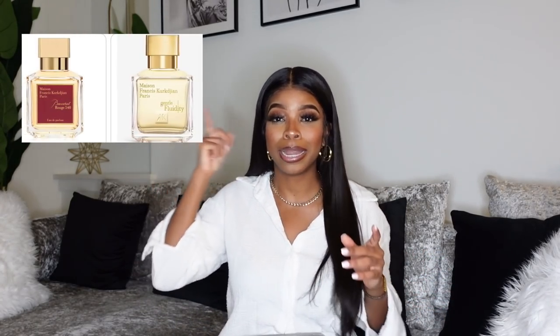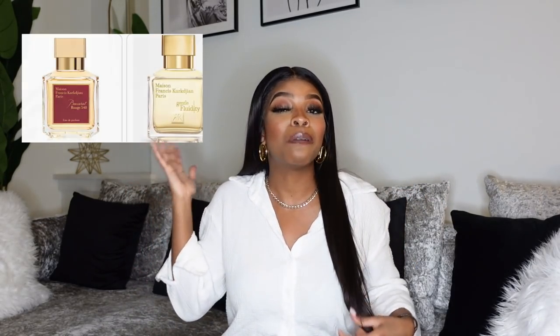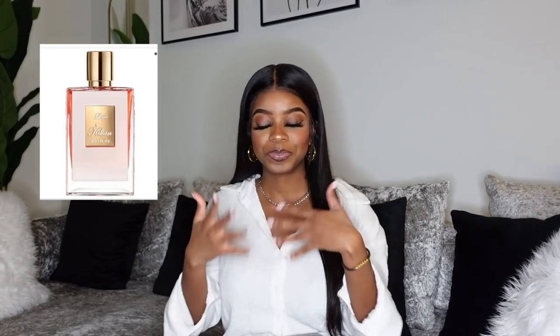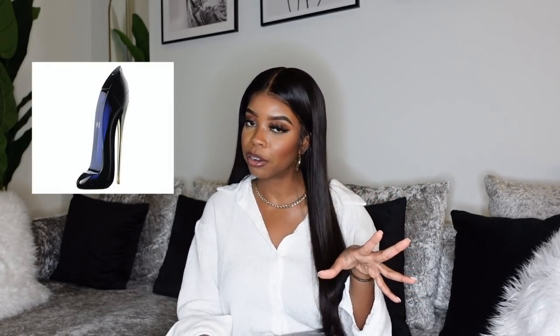One of my wish list scents right now that I want next is the Maison Francis Kurkdjian Gentle Fluidity. I'll put it up here. Baby, if you're gonna give me something, this is what I want. I want that for Christmas, okay? Also, Love Don't Be Shy by Kilian. That is another must for me. Those are scents that are on my wish list, so if I don't get them for the holidays, I'm buying them for myself. Also, Good Girl by Carolina Herrera. You cannot go wrong with a Chanel perfume.